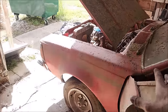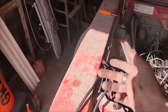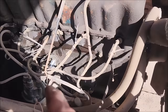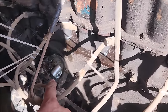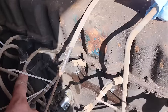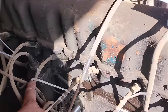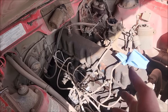We have the key on now, so if the electrical is good, which it probably isn't, the coil should be powered. With points or electronic ignition, the only thing going on is basically the distributor, which you can think of as a camshaft position sensor. It spins around, and when the points are closed, it's charging up the coil. When the points open, it interrupts the ground and sends the spark along to the spark plug.